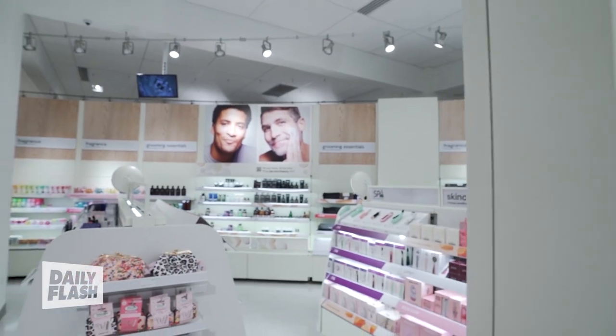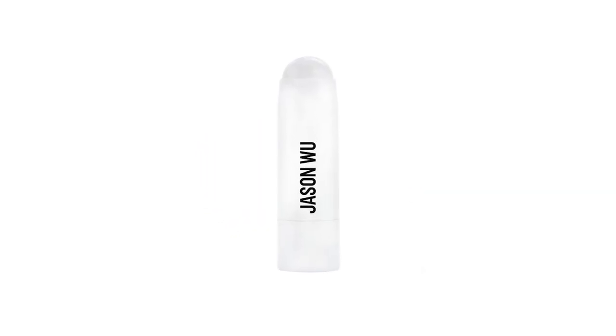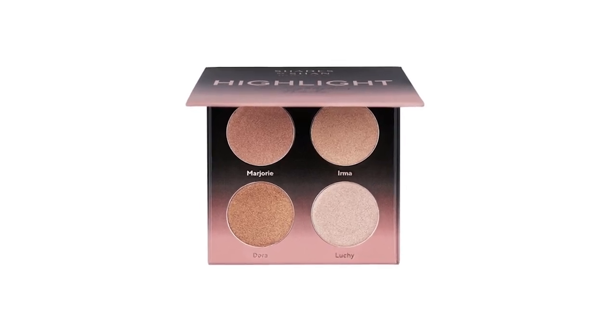Sun-kissed and glowy looks are also in. Right now, the European summer aesthetic is trending on Pinterest and TikTok, and I love this because it can work for any skin tone. It's really about achieving a fresh, glowing skin. Some of the best highlighters to achieve this natural beauty summer face are the RMS Luminizer, the Jcpenney Beauty Opal Stick, and this highlighter palette from Shades by Shan. These all range from $10 to $40.